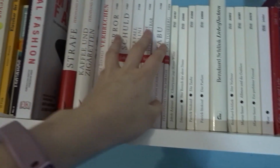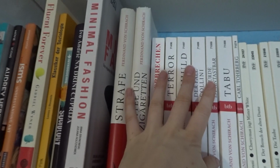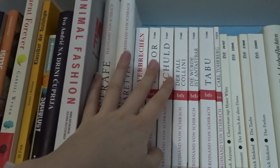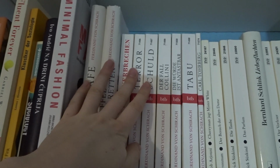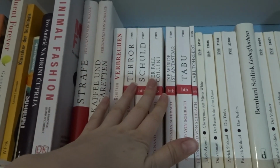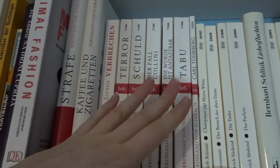All of these books here are by Ferdinand von Schirach. He used to be a lawyer in Germany. I think he still lives in Germany. And he wrote some very interesting, thought-provoking novels.